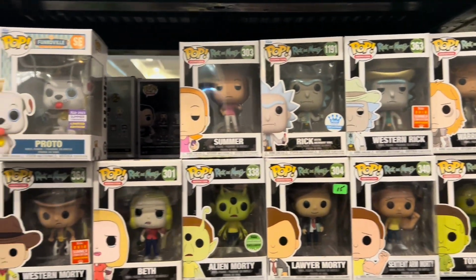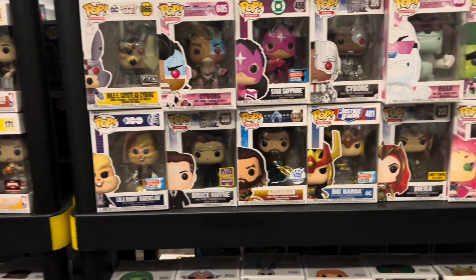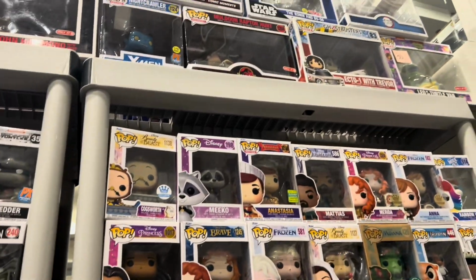Some Rick and Morty pops, which have apparently been getting more popular lately, as people have been asking me for those. And they just dropped the Rick and Morty NFT set, so definitely pick those up if you haven't. A little Disney section here, and then, of course, a couple more bigs all the way up top.